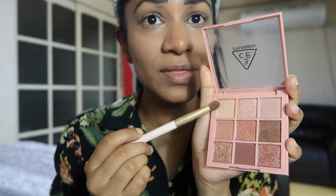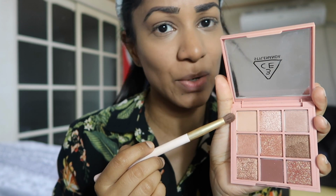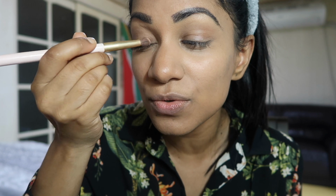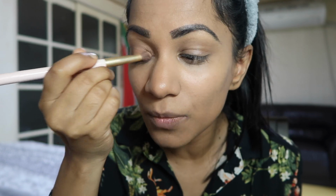So for today's look, I'm gonna go in with this color over here. Don't ask me what shade that is because I don't know. I'm literally, don't laugh at me, okay? Don't laugh at me because I can't do eyeshadow. Okay, we're literally gonna use that as a base color. Do you see that? Yeah, okay, I can't look there. I'm gonna look at my mirror. We're gonna use that as a base color and just, ooh, that feels good.